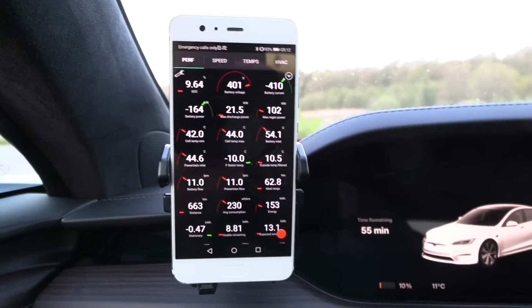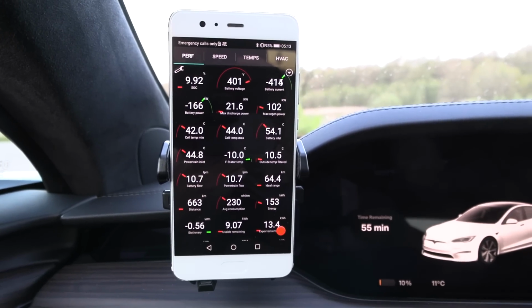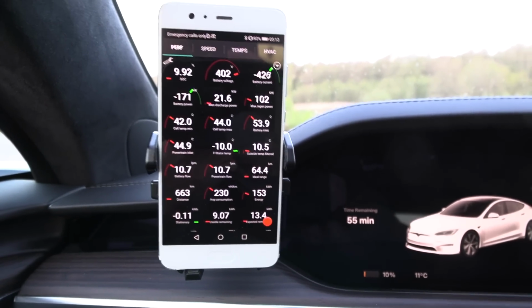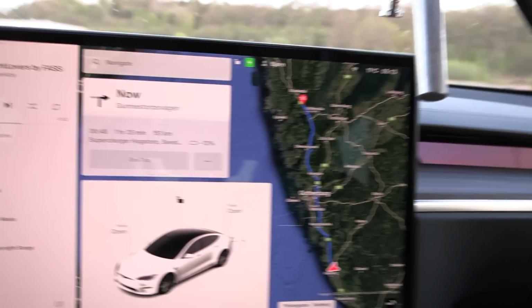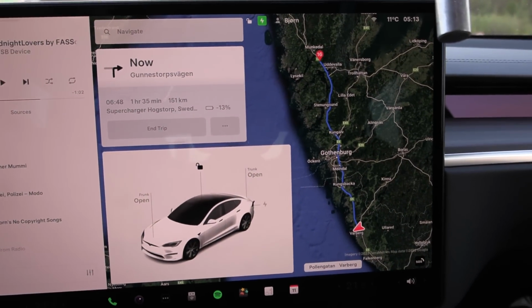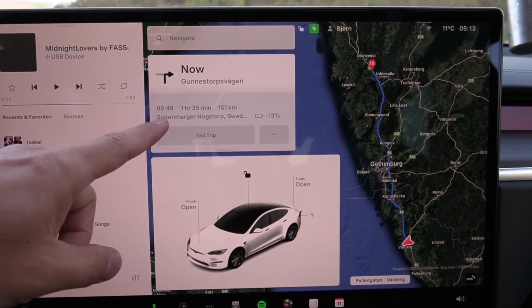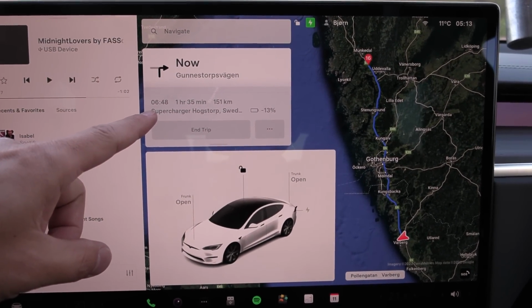Okay, so now I have roughly 10 minutes here to go pee, and yeah, I have enough food. I brought some snack and stuff here, so I'm good on food and drinks at least. And the next stop and the last stop will be Hogstorp. That is 150 kilometers from here. Ooh, what, really? I need to hurry.